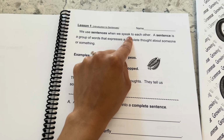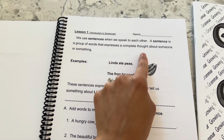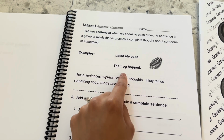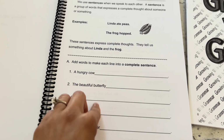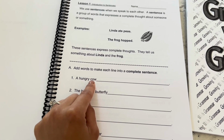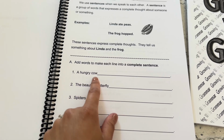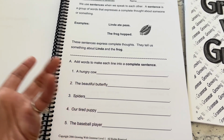I think I'm going to have to break it down a little bit and explain what this means. And then here are the examples, and then he's able to apply it with this worksheet. A lot of times I do have to do this with him. I have to kind of guide him. Add words to make a complete sentence: a hungry cow, and he's just going to draw a blank.